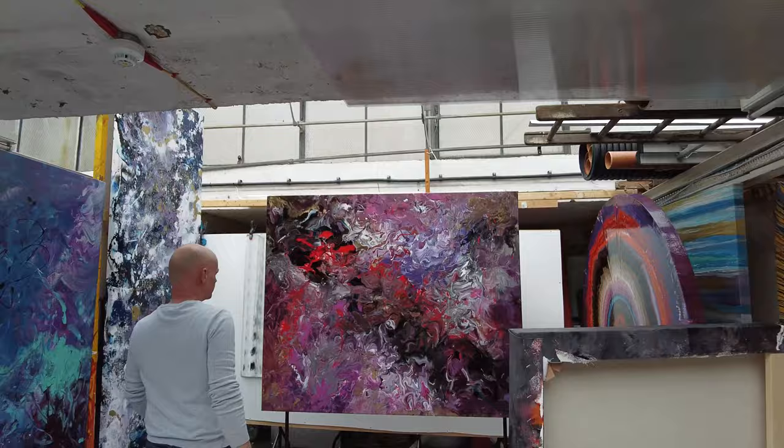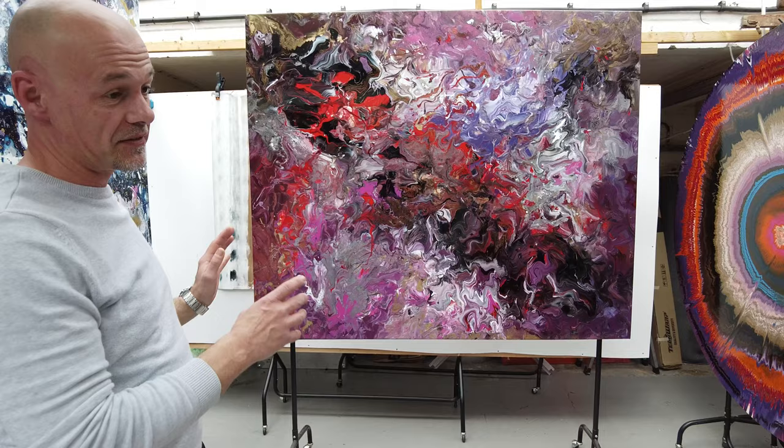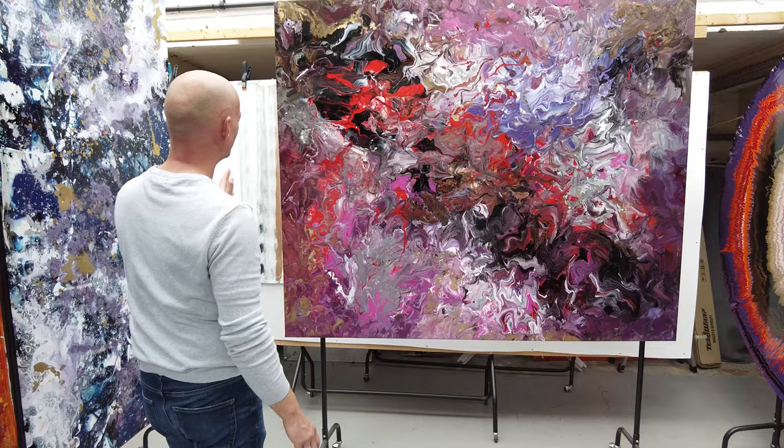So, let me explain what we've done. Client had some preferences, so we've worked to that. Done two variations for them. They've seen all the photographs. I mean, they look amazing, so I don't know how he's going to choose between the two. But, first one done.